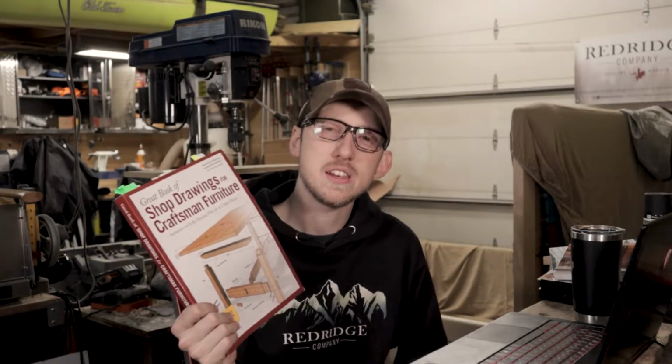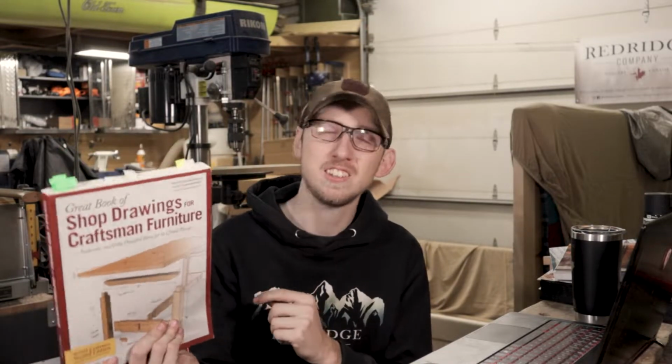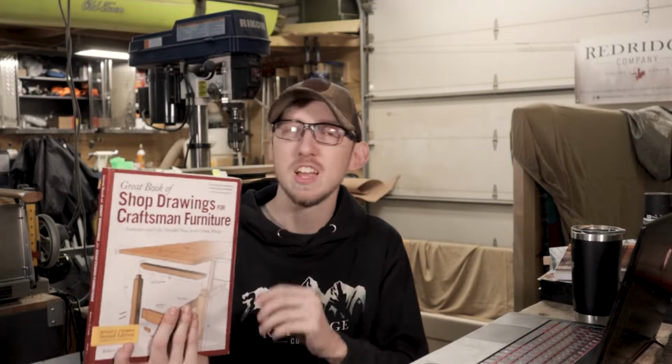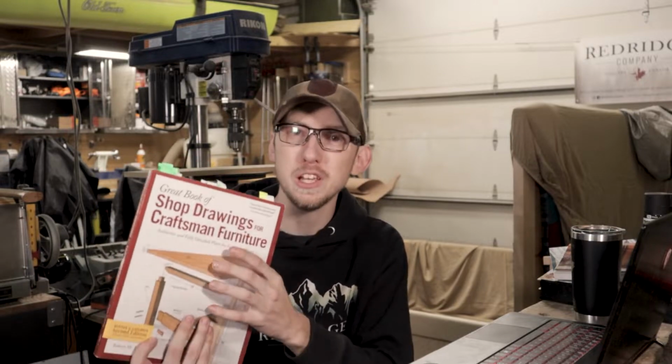The final one here is the one that definitely helped me out the most when I was getting into woodworking, and that is the Great Book of Shop Drawings for Craftsman Furniture. This book has 61 different projects in it, all with a full set of plans, cut list, everything you could possibly need to know about these projects. It's all in this book, and it's some really great information.